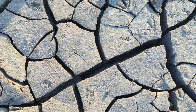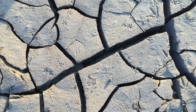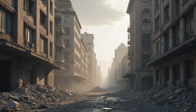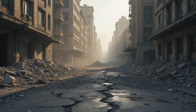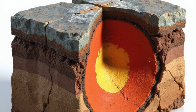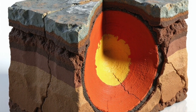These waves travel along the Earth's surface rather than through its interior, and they move in a rolling or rippling motion. Surface waves are responsible for the most intense shaking and can cause the ground to crack, buildings to collapse, and landslides to occur. Because they travel more slowly than P waves and S waves, the shaking from surface waves can last longer, especially in large earthquakes.